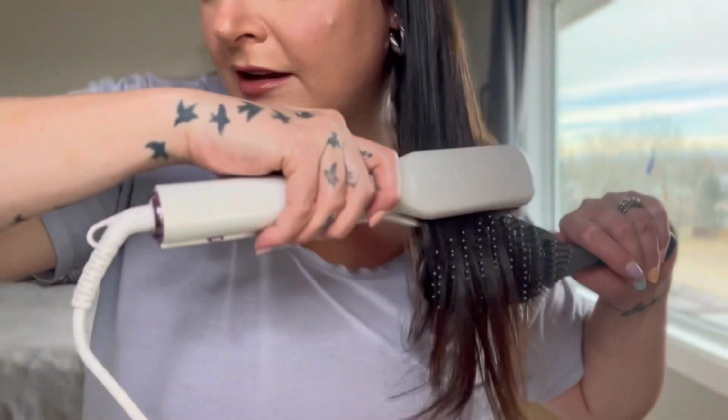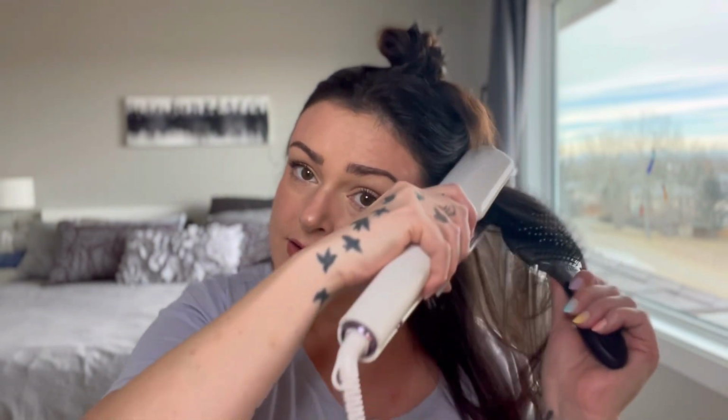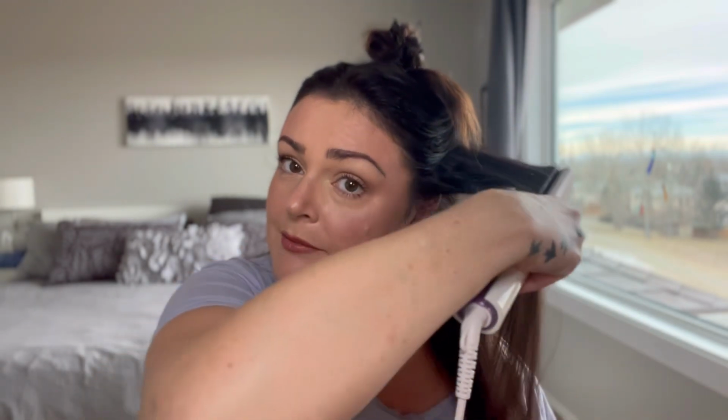My hair is long. I can't fit it in the frame here. But look at how beautiful that is. It just is so easy. And it adds shine to your hair. I like to sort of go to the root and pull up and out, and that gives you more volume. I find sometimes when I straighten my hair, it looks flat. So I like to do that little trick just to pull it up and away from your root.